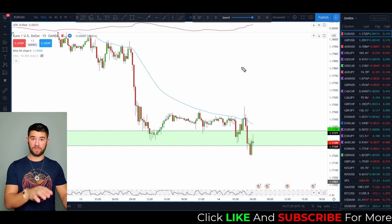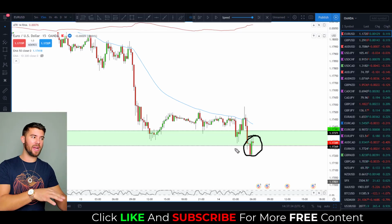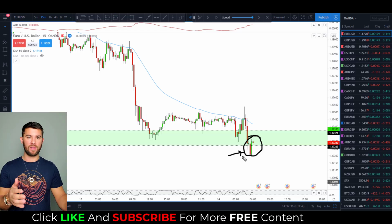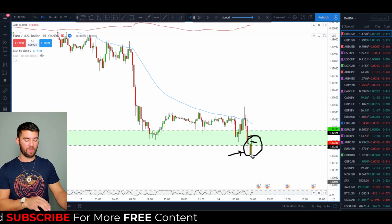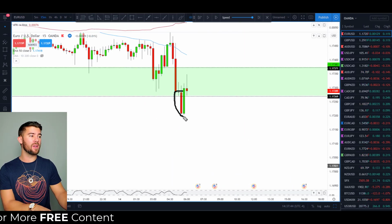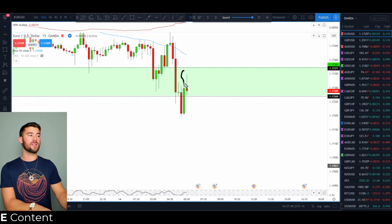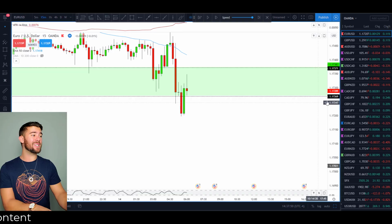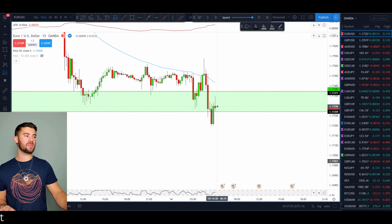Okay, right here, this is exactly what I'm looking for. I know we bounced out of my area just a little bit, but that's totally fine. We came out of it, and then the bulls, after this bearish move down, I'll zoom in on this. After this bearish move down, bulls took over directly afterwards, creating a big green candle. This candle has a lot of momentum, and this candle is a place I would put a buy trade using this strategy.